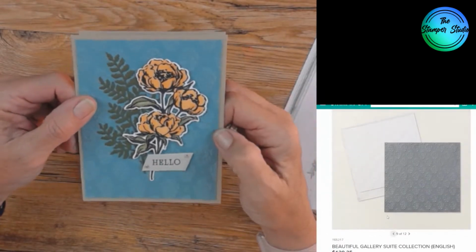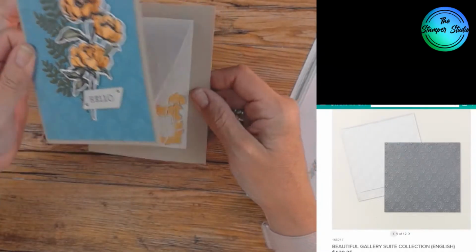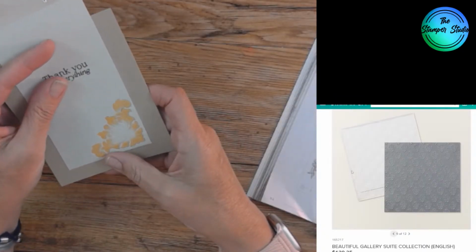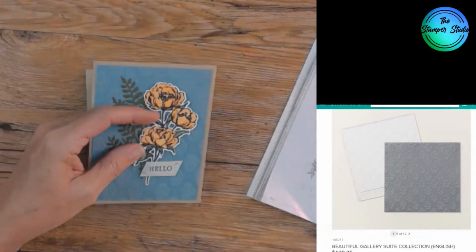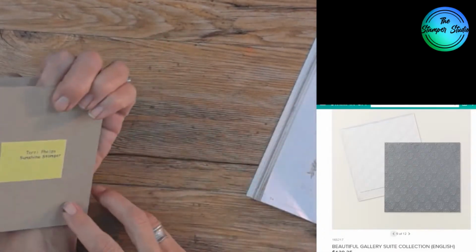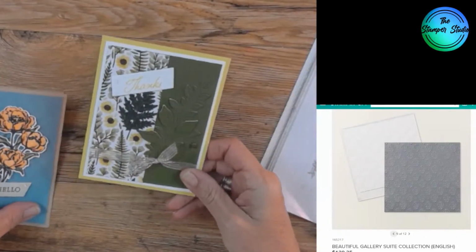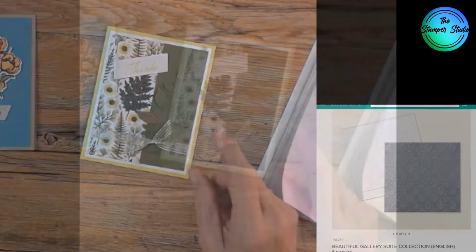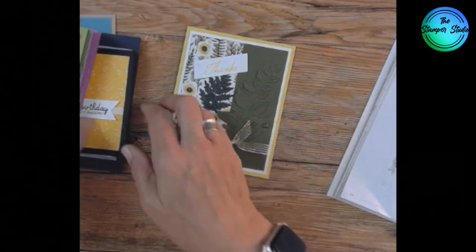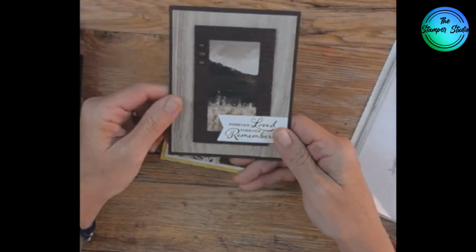Is that color right there? It's really quite striking. Very, very pretty. Oh, I like that. And this is one of the dies that comes with it as well. So fun. Very regal, I think. This one is by Terry Phelps, Sunshine Stamper. So fun. This is probably one of my favorites of these. I do really like this design here, but I do think that paper comes from something else. I also really like the one with the frame, this one. I think that's really fun.